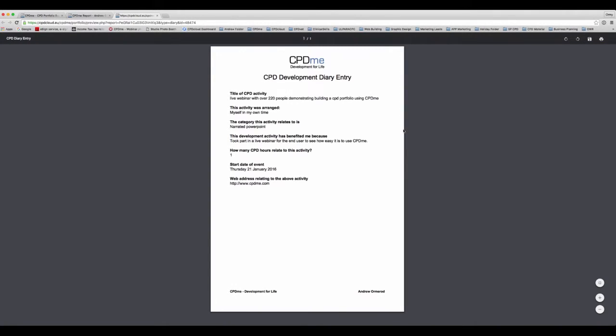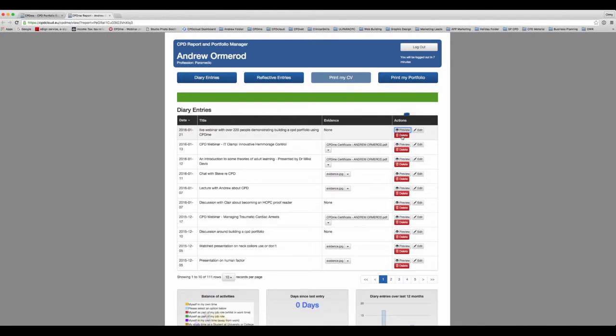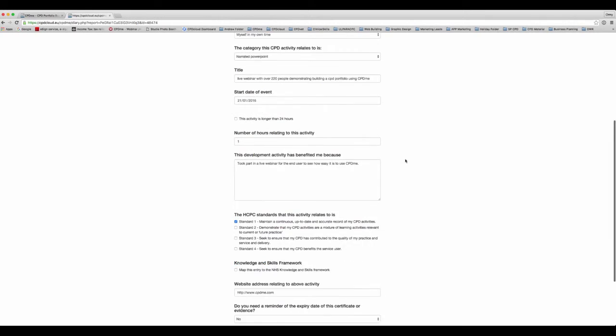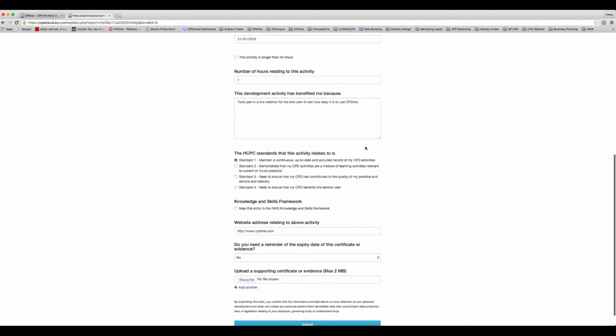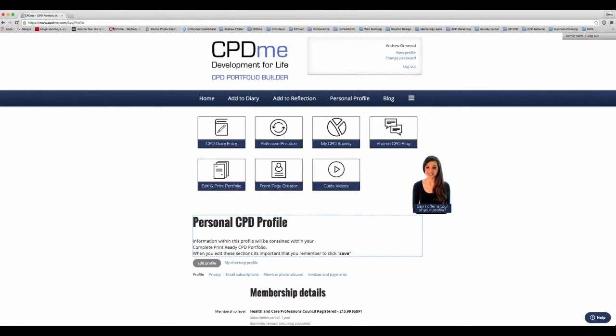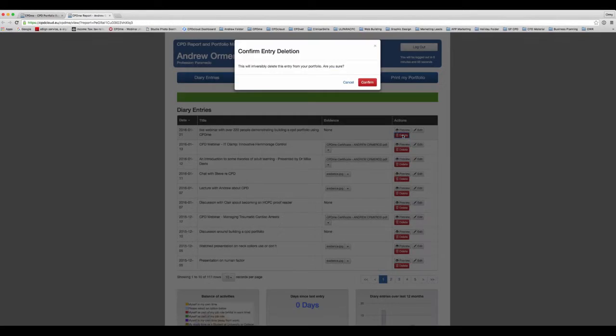I can either preview that, and if I click on preview, that will show me what it looks like in a live PDF, so I can print that off if I want to at this point. The next option is to edit, and if I click on edit, that will pop up in the same window, which gives me a chance to add more information and more evidence if I want to. Click on submit, and that will update the system. If I click on delete, you will get a little pop-up that says, do you definitely want to delete this entry?